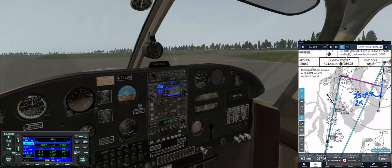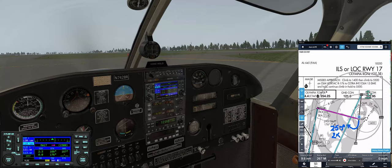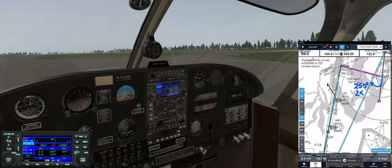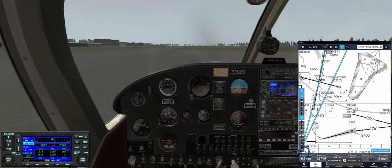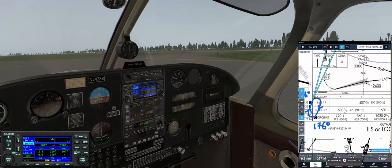We're going to request vectors for the localizer runway 17 approach, which is depicted right here. So we're hoping to get vectored in a little earlier instead of having to go to Hume intersection. We should be vectored in somewhere around here, hopefully. And then we're going to be tuned to the localizer, which the frequency is depicted right here, 111.9. We're going to intercept the localizer, and then fly that down to the runway according to this right here. So straight in for localizer 17. The minimum descent altitude is 680 feet. You have to have at least a half mile visibility.